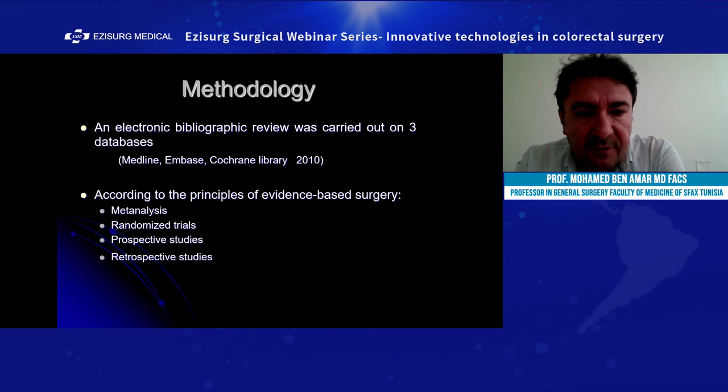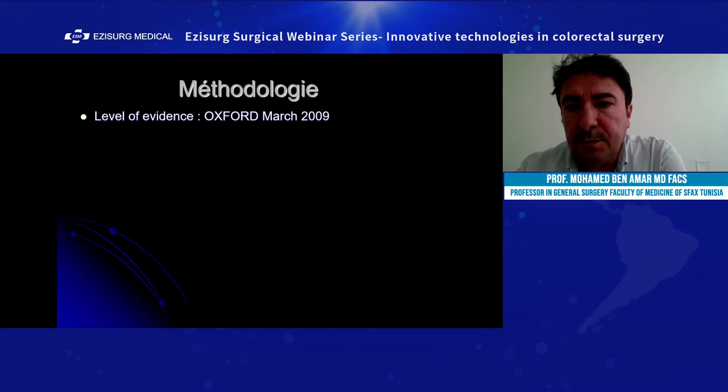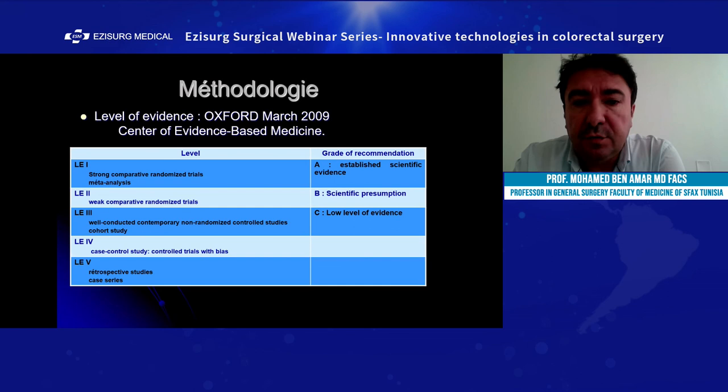According to the principle of evidence-based surgery, we classified the publications in decreasing order according to robustness: meta-analysis, after that randomized trials, prospective studies, and retrospective studies. And we use the Oxford classification, March 2009, with the level of evidence from the Centre for Evidence-Based Medicine. Level one, strong comparative randomized trials and meta-analysis. Level two, weak comparative randomized trials, and level three of evidence, well-conducted contemporary non-randomized controlled study.